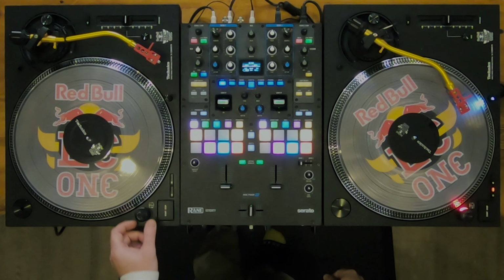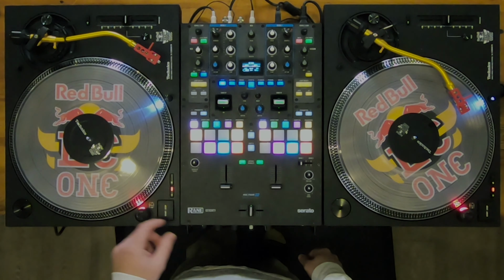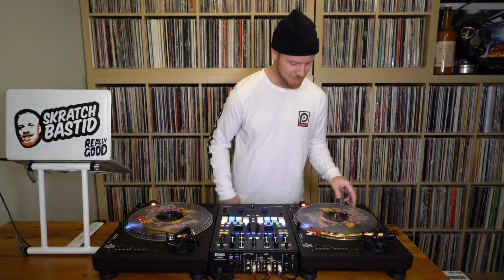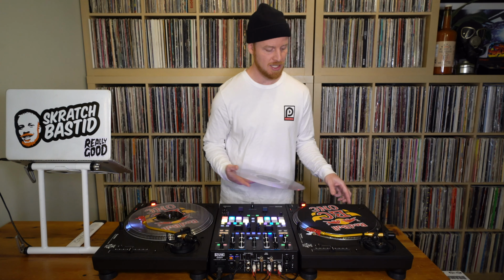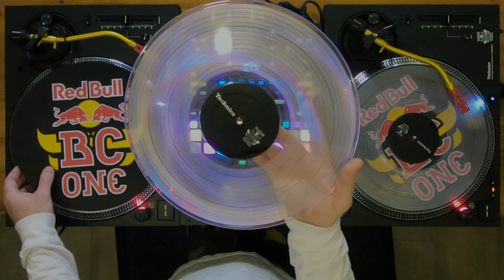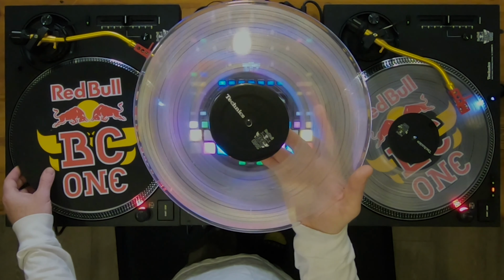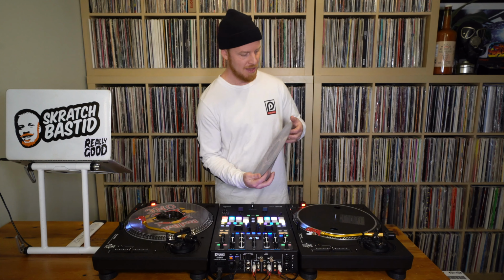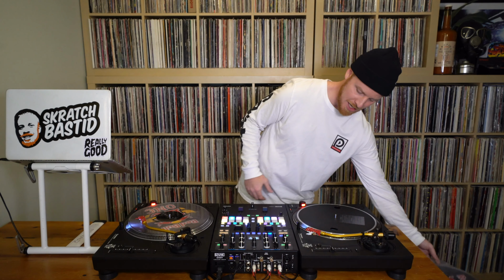Over here, we've got the pop-up pilot light. Over here, we've got the recessed power button. 33, 45, start-stop. A black 45 adapter. Out of the box, this special edition came with this Red Bull BC1 slip mat, as well as a plastic slip, and this nice Technics Red Bull BC1 sticker for my Serato record. And that's about it for the top of the turntable.